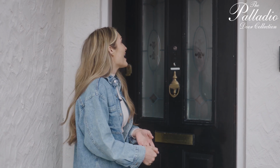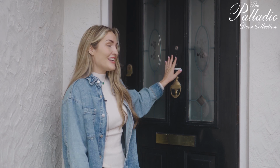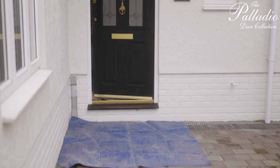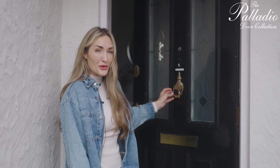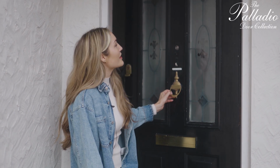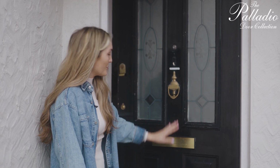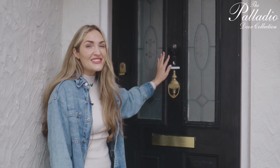Hi, I'm Hillary from My Horse from Home on Instagram, and this is my current door. As you can see, it isn't very appealing looking. It's about 30 years old, I would guess. It's from when the house was first built, so as you can see, it's taken a lot of wear and tear on it. The paint is all chipped.